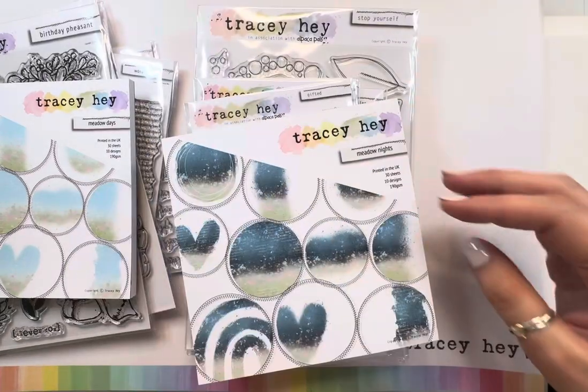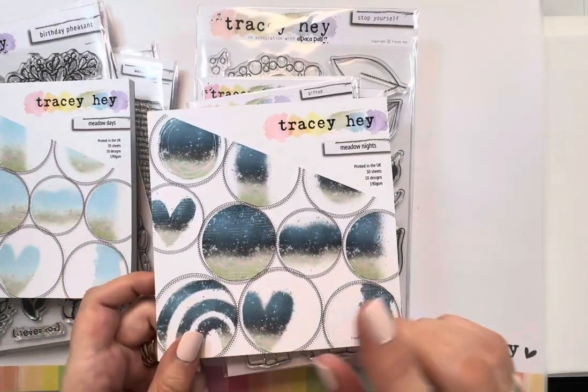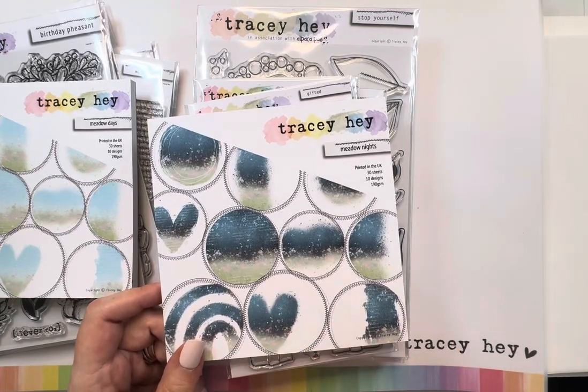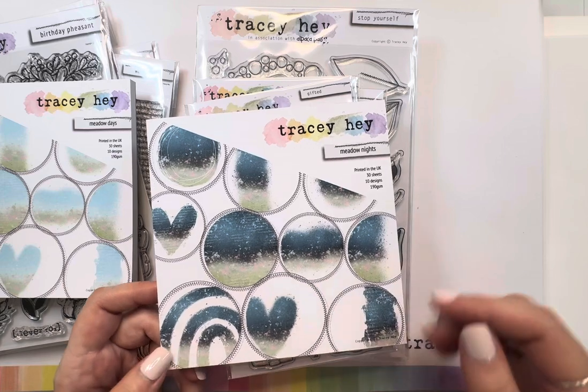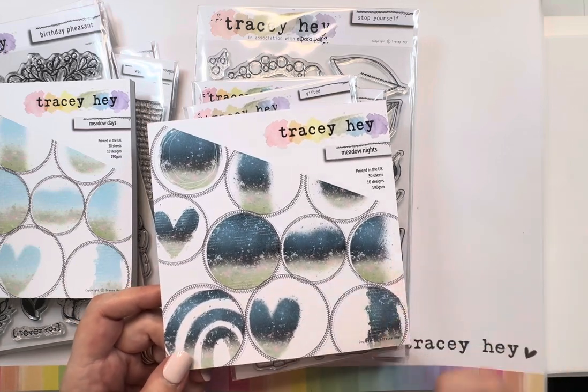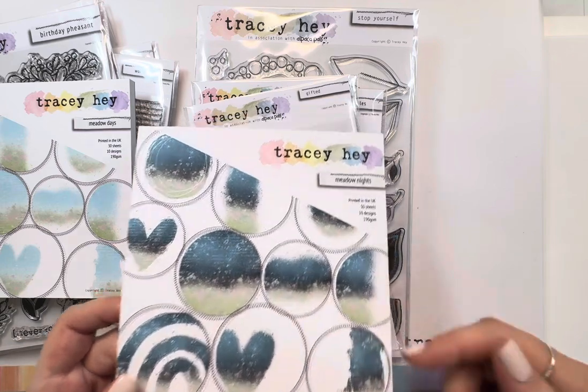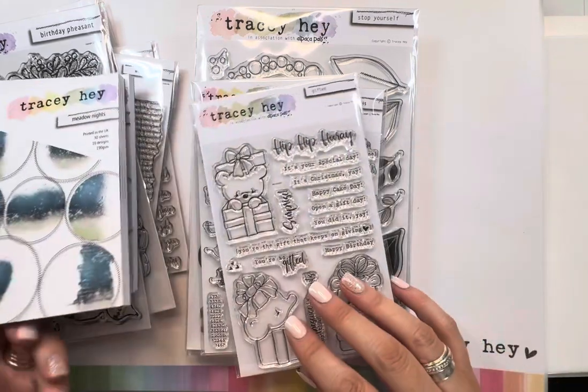So they're really, really fun to play with. So I'll be showing some samples with these. I don't have the samples with me because they're obviously at TV, ready for today. But if you have a look on social media, some have already been posted and I'll continue to post them over the coming days. So that's Meadow Nights.